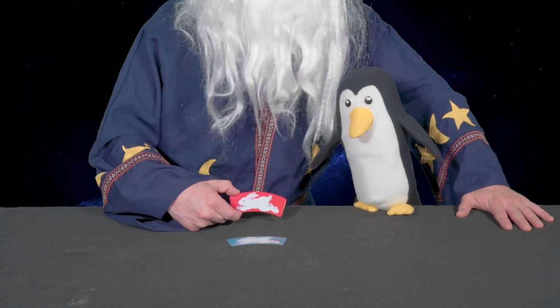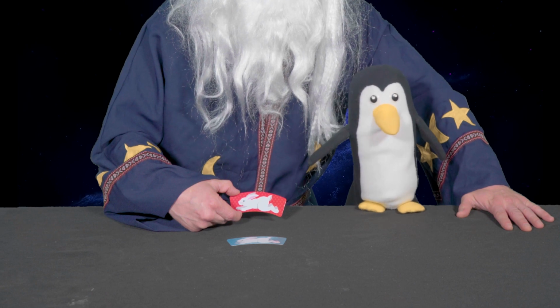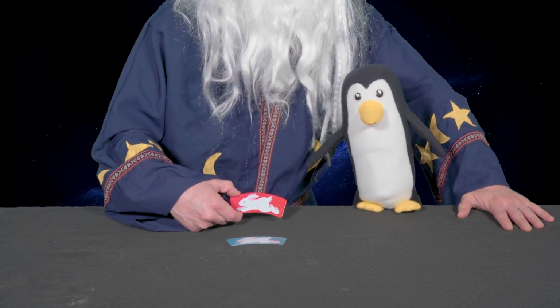What is that? What would you call these little fellows? Is it a penguin? It's not a penguin. Is it a puffin? It's not a puffin. I'm out of ideas. It's a rabbit. That's right. They like to eat carrots. Rabbits do enjoy carrots, so I've heard. I like them too, Mr. Penguin.